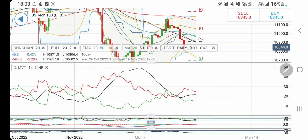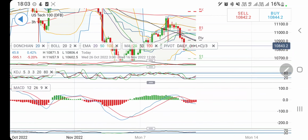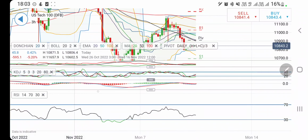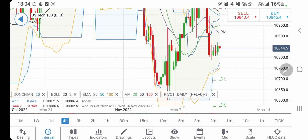The directional movement is bearish, trying to converge. Stochastic rising from the bottom, looking bullish here. The MACD is trying to converge here, and the RSI is trading comfortable. Now likewise, on the 4-hour chart, see higher highs, higher lows. Once it trades above 10,880, you can confirm 10,910, 10,970, 11,000, 11,050, 11,100 levels.